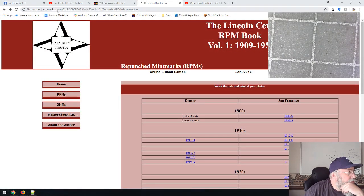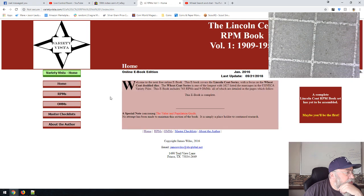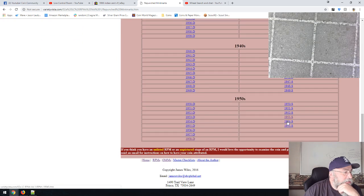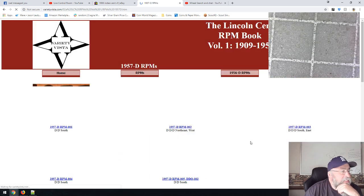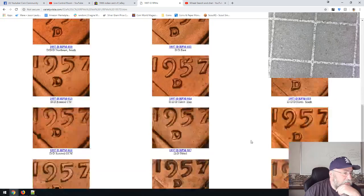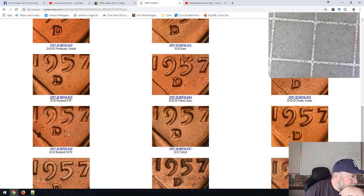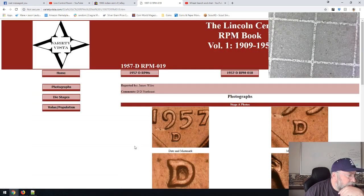Variety Vista is a great place if you want to look up RPMs or overmint marks. So like I'm in the Lincoln section here, and it gives a by year. And for example, let's look at that 57D that I was just poking at. You can see there's 21 that are listed here, and you can see some of them are pretty minor, almost unrecognizable if you don't know what you're looking for.